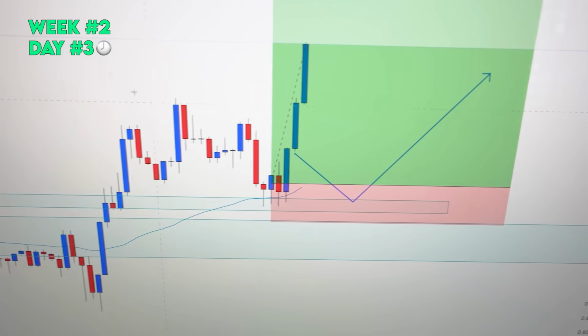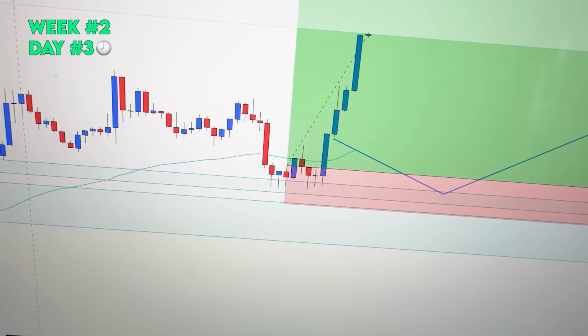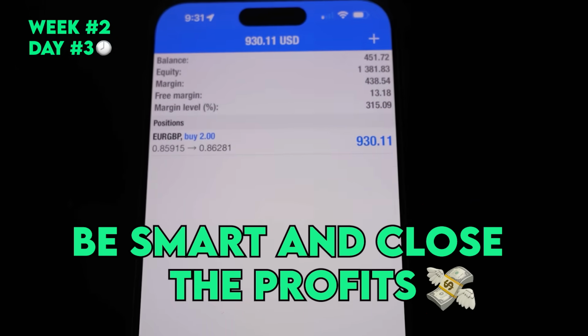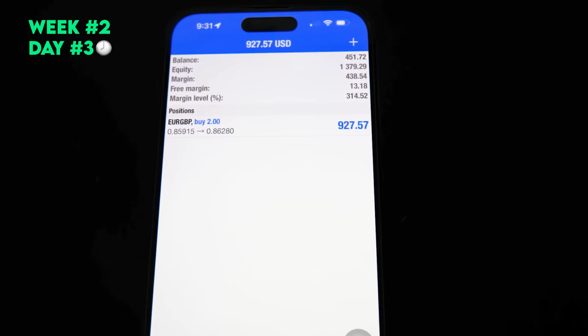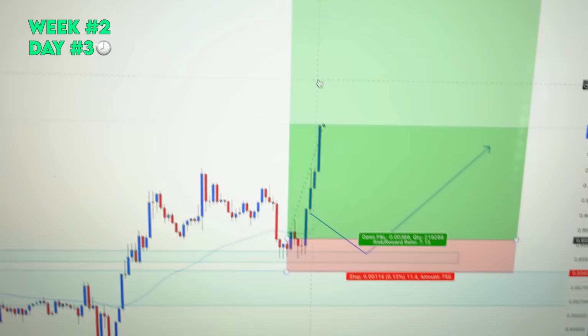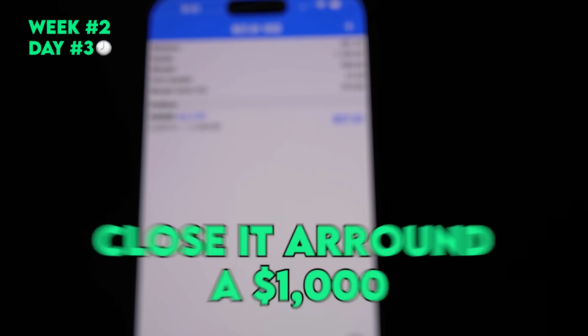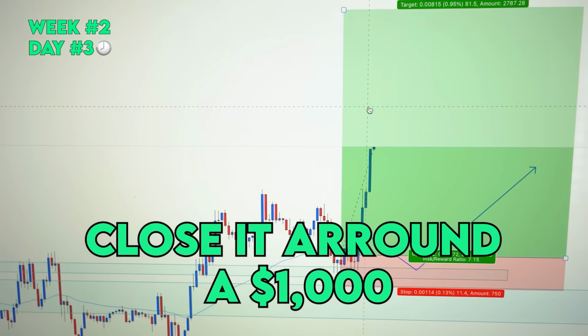We're looking good. I'm just gonna keep my eye on the lower time frames to see if we start having some slowdown. Because the moment we start having some slowdown, I'm just gonna be smart and close the profits, because I've pretty much almost tripled the account right now. Then we're gonna have a retracement, and then I'll be entering the next trade from here to the upside. My goal by the end of this week was to close around 1,000, so I gotta be smart and not be greedy.